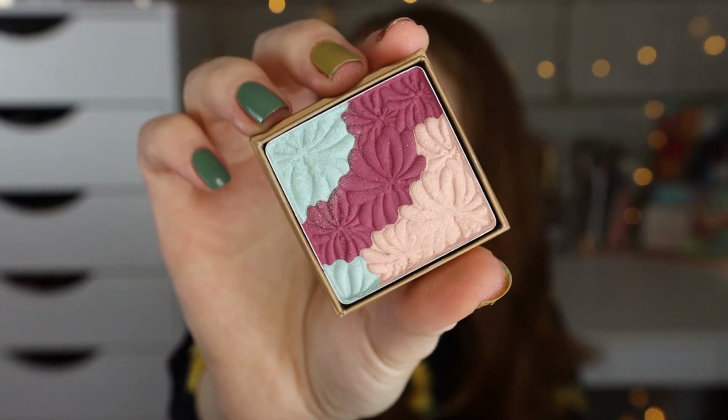Okay, next is Show Your Smallest palette, and I decided to include this one from Paul and Joe. This is the Eye Color CS1119. It was part of their spring collection. They did send this to me through October. This is a little trio of eyeshadows in one container, and it's adorable.